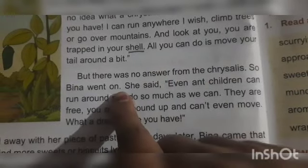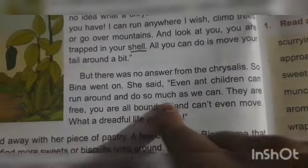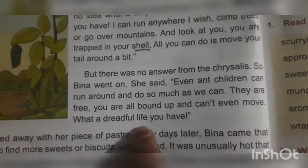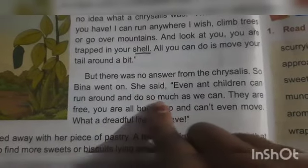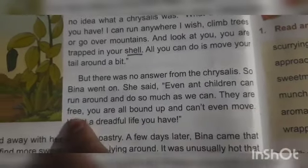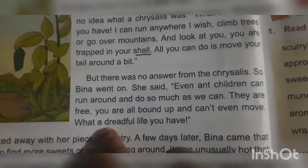So Beena went on talking. She said, "Even ant children can run around and do so much as we can. They are free. You are all bound up and can't even move. What a dreadful life you have." Now, the ant is saying to the chrysalis that even ant children can run around, but you can't. They are free, but you are not. What a dreadful life you have. What a serious, what a bad life you have.